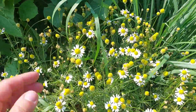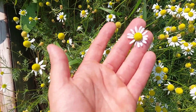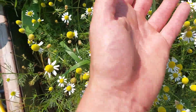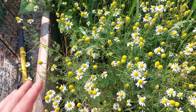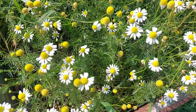So we have a ton of chamomile over here. I have this all over the garden. I could harvest some of these and either dry them out for teas, or I can even infuse some oils or something with them. I don't really have time for that today, but I'm going to try to come back to that later this week, so we'll see. But aren't they gorgeous? I just think chamomile is so beautiful.